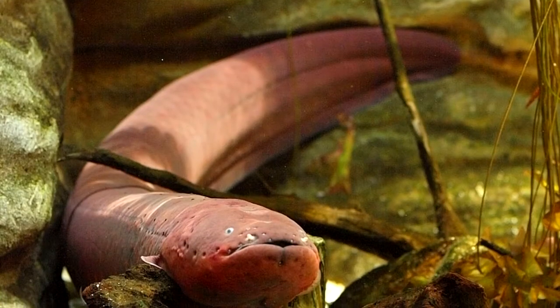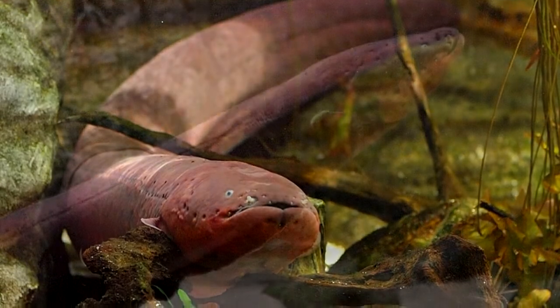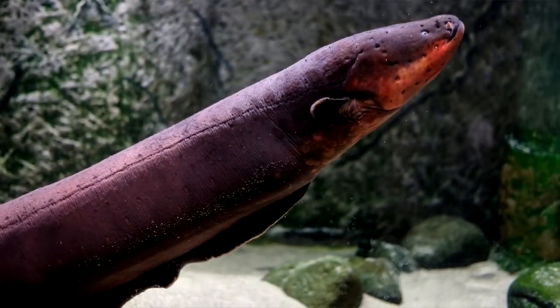And while it's not known how long electric eels live in the wild, they are known to live at least a decade or 2 in captivity.